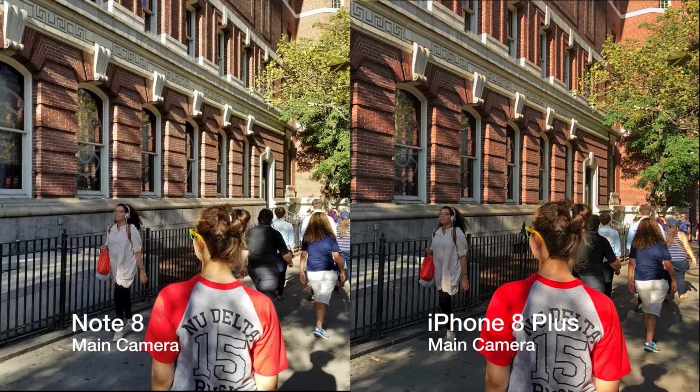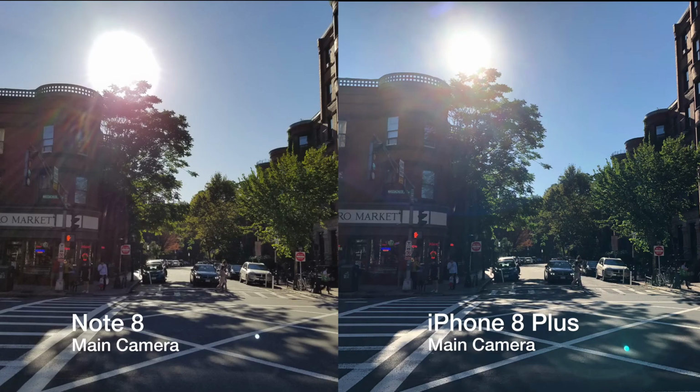In this shot, there was a big tree causing lots of shadows. Both pictures show great detail, but I think the iPhone overcompensated on the shadows too much. The red on the shirt looks almost painted and shadows seem to magically disappear. The Note 8's picture might not look as vibrant, but is the closer to life shot out of the two. In direct sunlight, the Note 8 performed better at maintaining details.